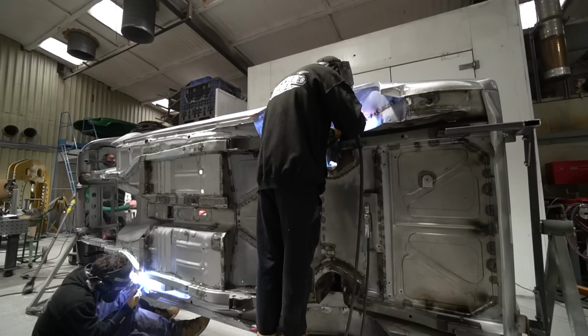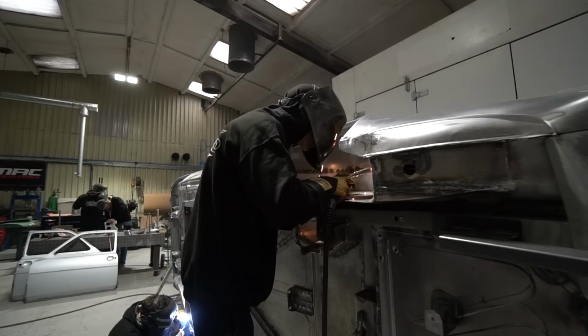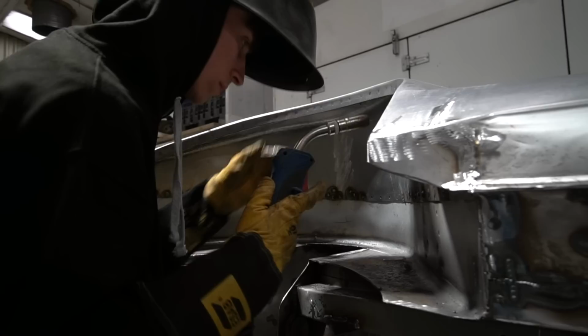So we've got a few more bits of finish welding to do, some more gussets to add to the rear subframe mounting pieces, and lots of other little odds and ends, little bits of weld that need dressing, various odds and ends to tidy up under here that we've got to go through. We'll have a final look over it next week.